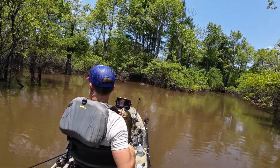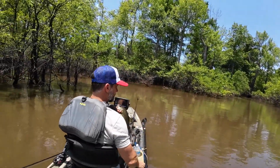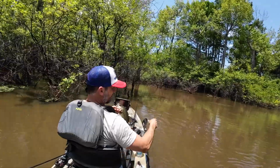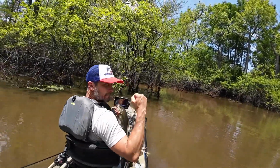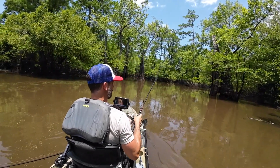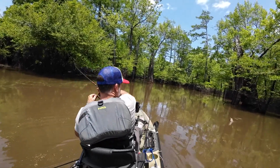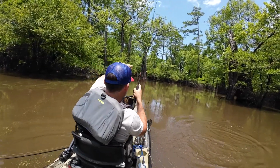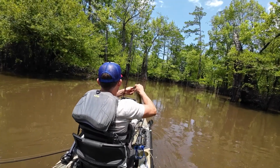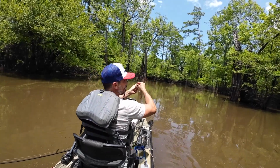Coming down pretty heavy right here, and it's kind of V-ing a little bit right here, and also coming in on this other side, so it's kind of like a tri flow little pinch area, and he was right here on this little point, so boom. Another little bass, fun catching, good eating.